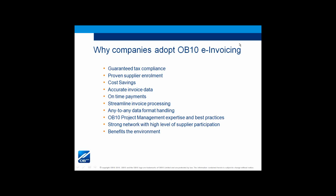We've mentioned already the savings by the streamlining of your invoice processing. We process any data format from any supplier anywhere in the world, and we manipulate that data to be fed directly into the buyer's accounting system, as we'll describe later. We've been doing this for many years. We have developed best practices, and we provide project and program management for your electronic invoicing campaigns. We have a strong network of suppliers. Each month, many thousands of suppliers are joining OB10. And of course, once again, we see benefits to the environment.